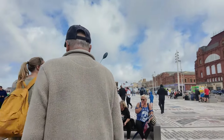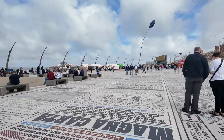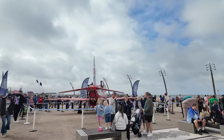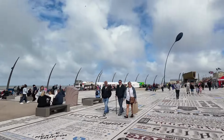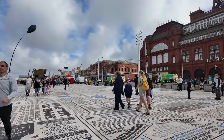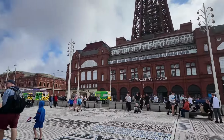Right, Wes. So a bit of a fight to get to the Comedy Carpet itself, but as you can tell, it is heaving. A bit easier to walk on this part because there's no food vans or display things.